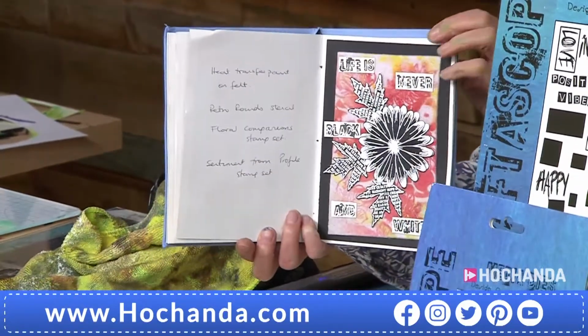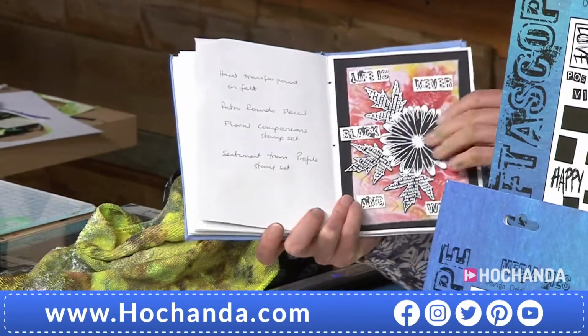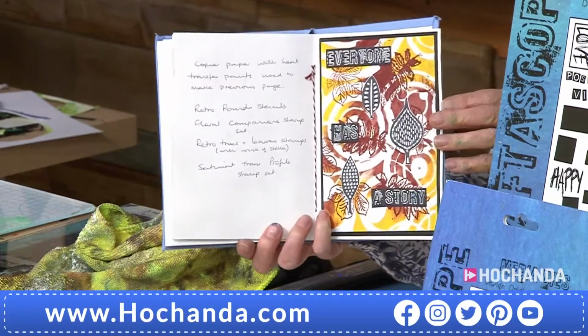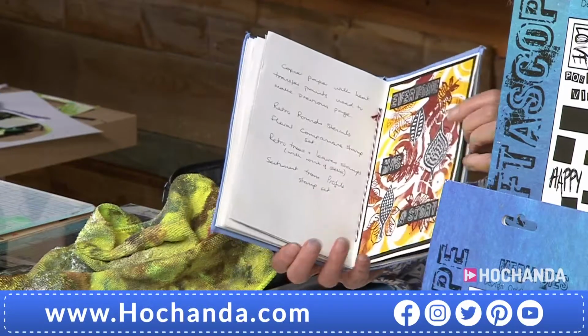Superb little book, isn't it? Absolutely gorgeous. I do believe that might be the chrysanthemum. Oh, it's a stamp, actually. That's a stamp. So check on the website, though, because we've got it. The funky leaves as well. I know we've got those coming up.